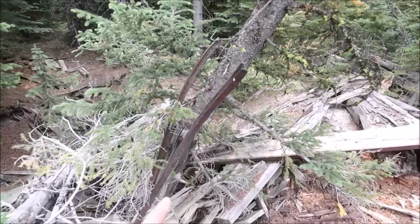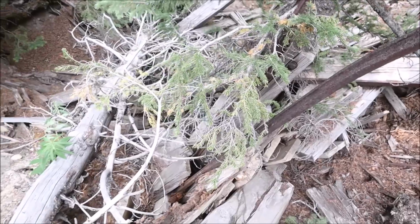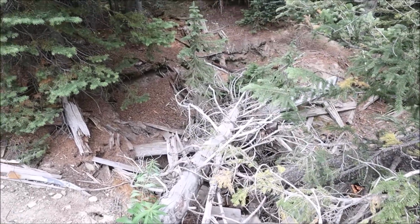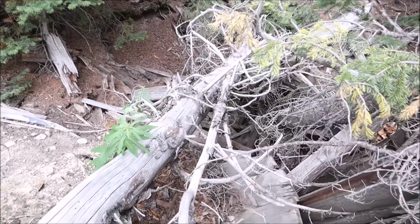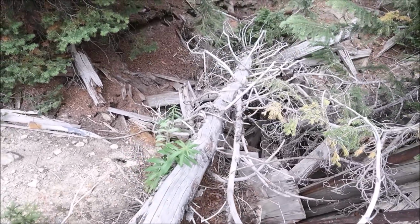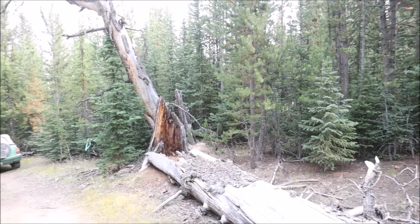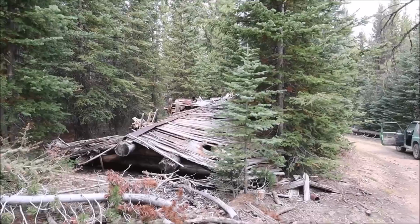And what's crazy is these are the ore cart tracks, and they've kind of just been all eroded. The portal is all shut. There's no way to even get into the portal now. But it's just in this big mess of plants and trees, and the mine we just looked at is tucked away behind those trees. And right by it is the old miner's cabin.